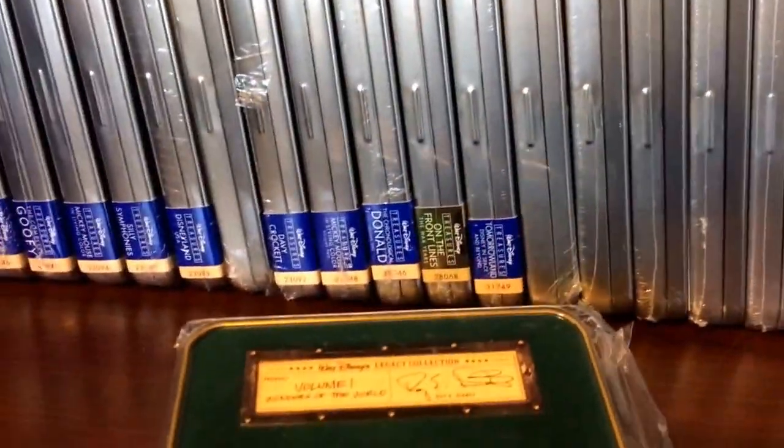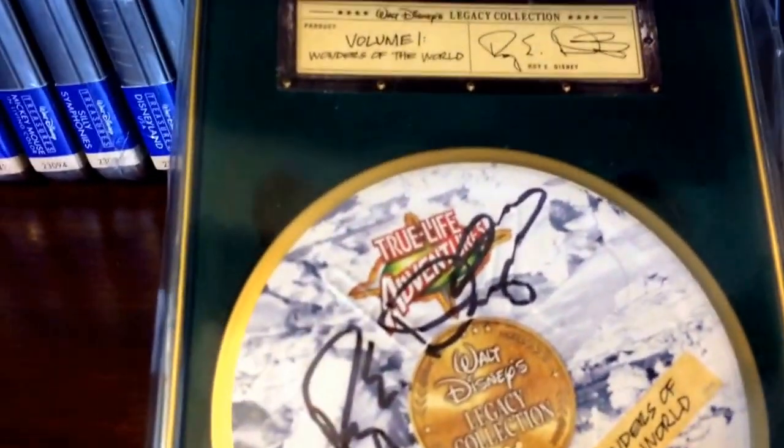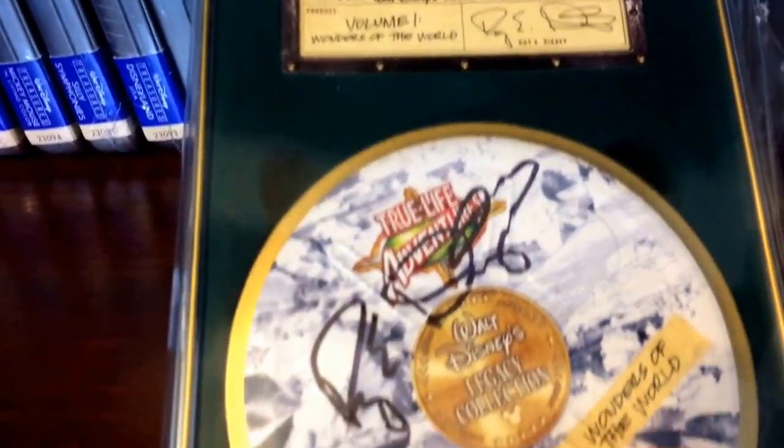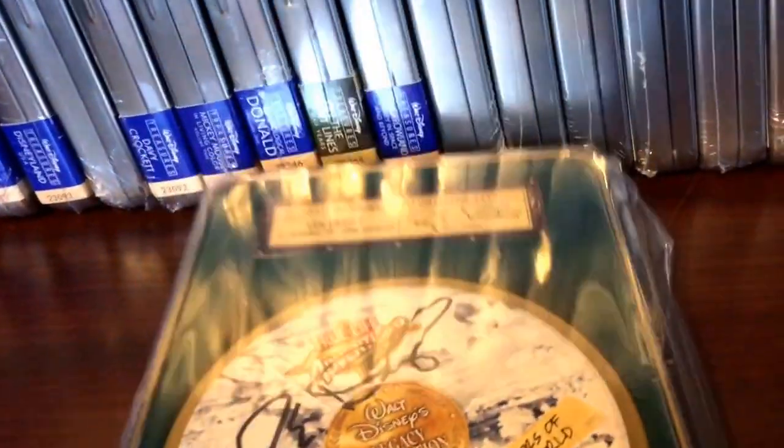Speaking of Roy Disney, because he was kind of the brainchild behind this series here, I also picked up his Legacy collection that he actually signed. I do have the certificate of authenticity, the PSA/DNA, all that stuff. True Life Adventures, this is volume 1, Wonders of the World. And it comes in this, it's not really a tin, it's more of a plastic box.